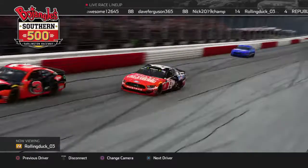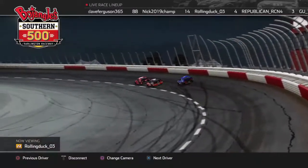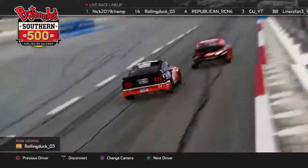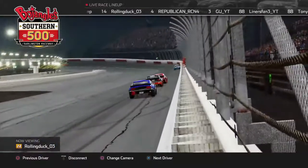Oh, a little loose, both of them, the 3 and the 14. The 14's been battling, trying to get around that 3, and now here comes the Liners into the fight. Liner's going to slide up the racetrack a ton. He might get it to the outside wall. No, he keeps it off the wall. But that slows down his momentum a lot.